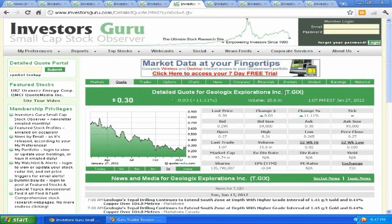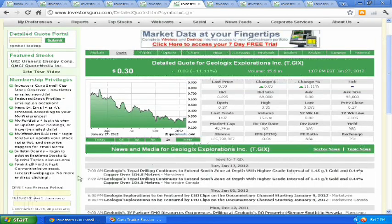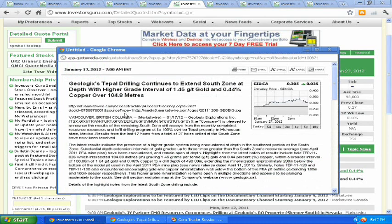On the TSX, T.GIX, Geologix Explorations, 30, up 3. I think this is the first time mentioning this one, up 11% today. 15 million shares traded out of 135 million. Market cap's up to 40 million. This caught our eye. Their Tepal drilling continues to extend the south zone at depth with a higher grade interval of 1.45 grams of gold and 0.44% copper over 104 meters. That looks interesting. This stock was up to $2 back in 2008. Let's go back a little longer, and up to $2 back in 2004. So here we are again back at 30 cents.